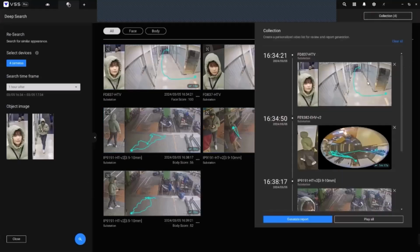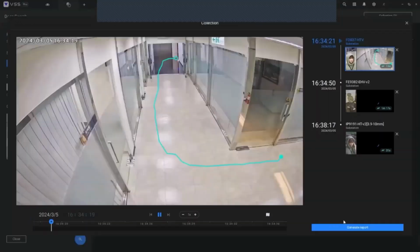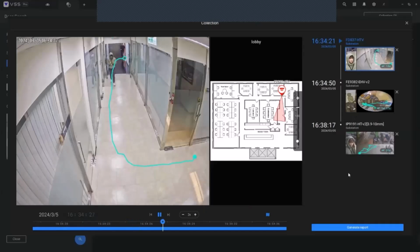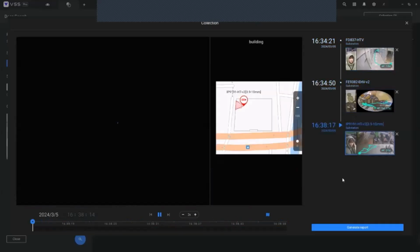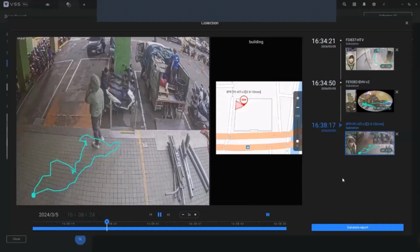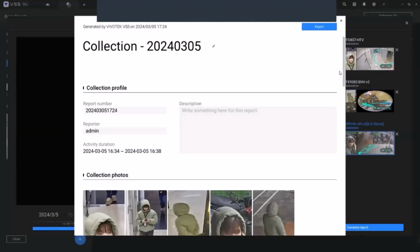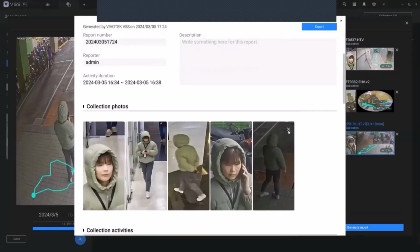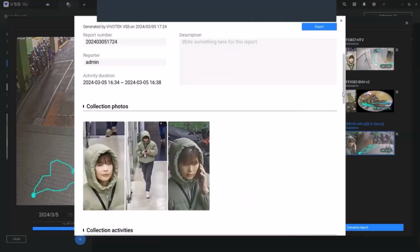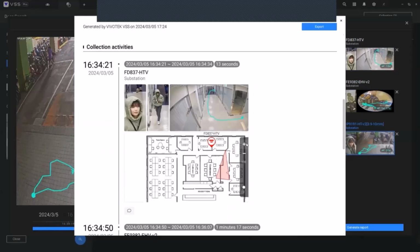The research function is going to enable us to quickly find the footage of all the suspects across all the cameras, and then Case Vault, which was introduced in VSS version 1.2, is going to help us easily analyze the suspect's movements and behavior by organizing that footage automatically in the Case Vault. And then with this new function, auto report, it generates a comprehensive report automatically with all the findings for further investigation and also documentation.